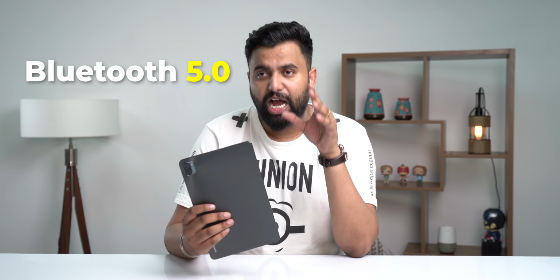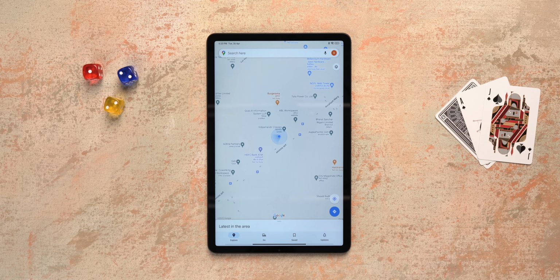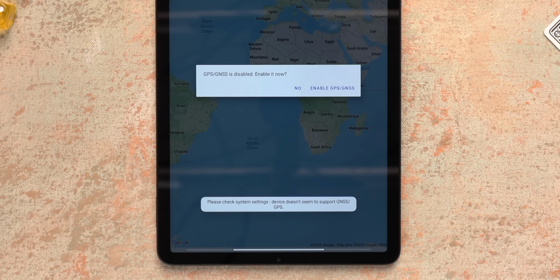Lastly, on the connectivity front, there's dual band Wi-Fi 5, Bluetooth 5.0, and one thing to note, the tablet does not have GPS. See, apps like Google Maps do work showing you your location using Wi-Fi, but when I ran a couple of GPS test apps, they came up blank. Once again, even on Wi-Fi only variants of the iPads, there's no GPS, only the cellular versions do, so maybe GPS is only available with devices with cellular connectivity.